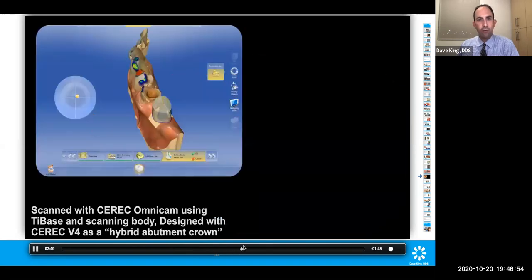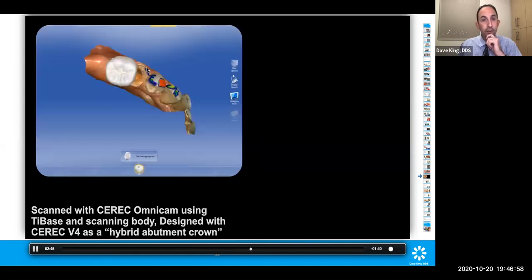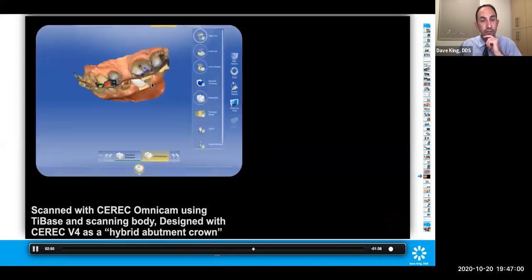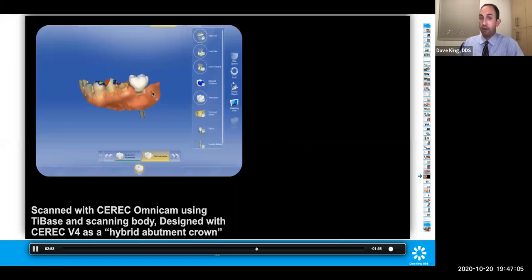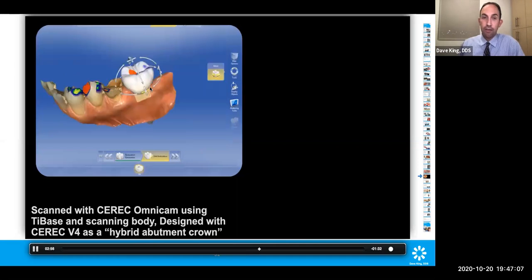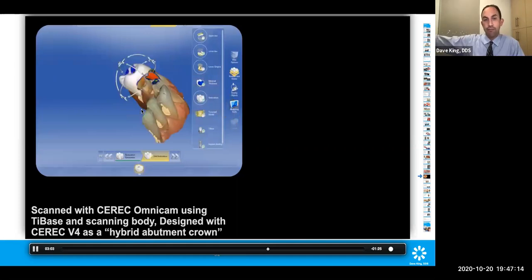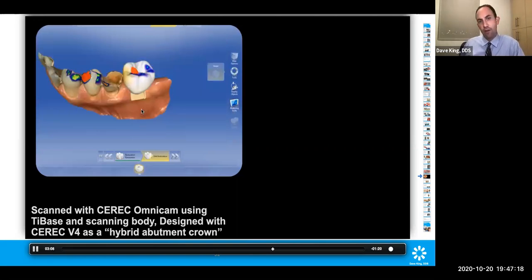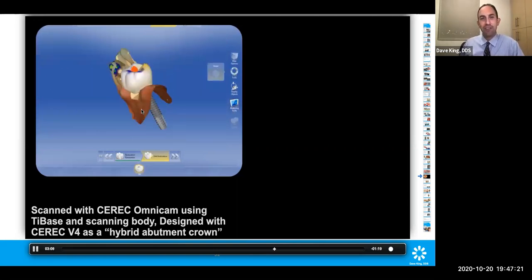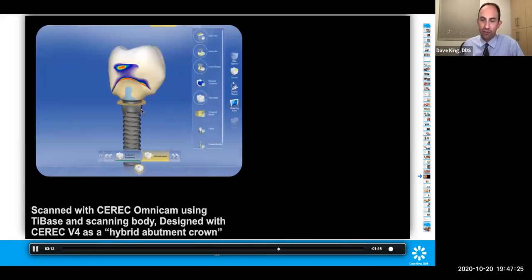And then the next portion of the video that you see is just some of the design process here. And this is an older version of the software, not the same case. But basically the design process where we can design the implant restoration on the implant in the same appointment. So if we were to manufacture an Emax hybrid abutment crown, it would take the milling machine about 25 minutes to cut the crown out of the block. And then we'd have to put it in the furnace for about another 25 minutes. So it's at least an hour wait if we do it that way.